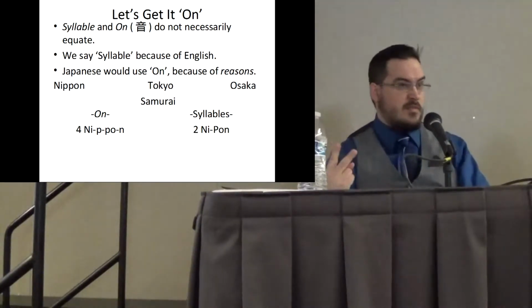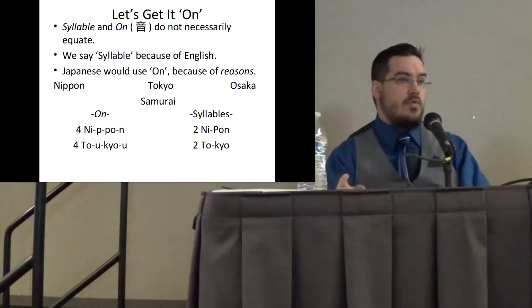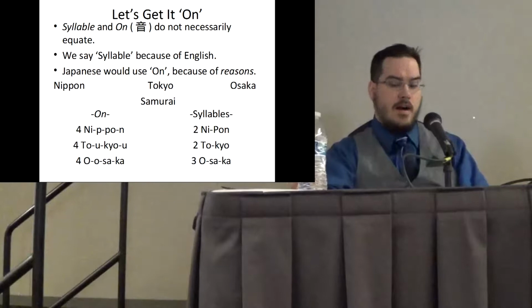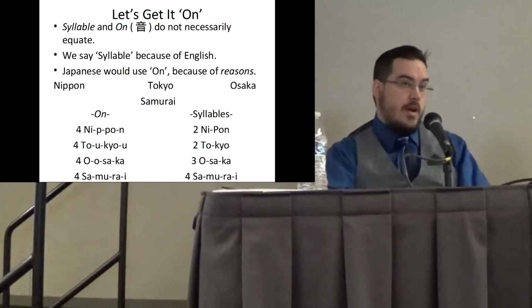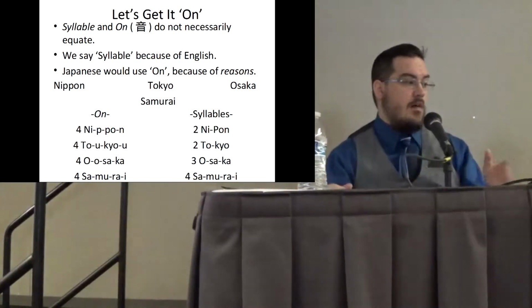Tokyo is a two syllable word, Tokyo. However, in on, it is four: To-u-kyo-u. Osaka is a three syllable word, Osaka. In on, it is four: O-o-sa-ka. Samurai is one that actually matches up correctly. Four and four. Samurai.